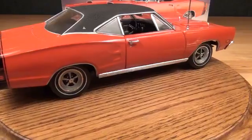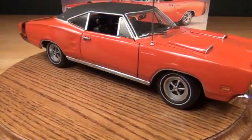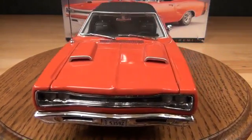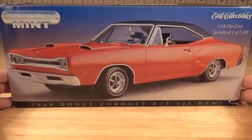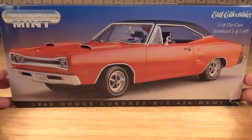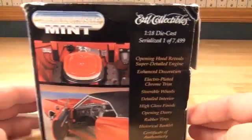It is reported that only 96 two-door hardtops and 10 convertibles were equipped with this engine. Before we check out the details, let's have a look at the box. So here's the front of our box. The box itself isn't in that great of shape. It has what I would call severe shelf wear.